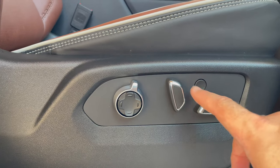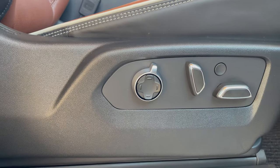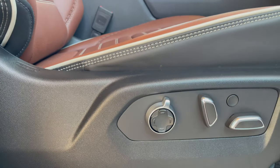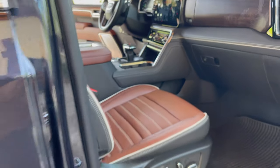This control is pretty simple. This one is simple as well. This one I've had a bit of a hard time getting accustomed to using. This actually took me 3 weeks to figure out how to use across three different 2022 GMC Sierras. It's not the most intuitive control, but you do get used to it after a while.